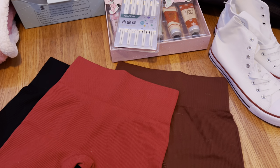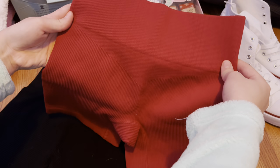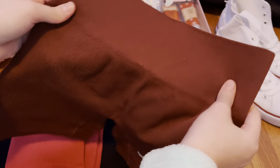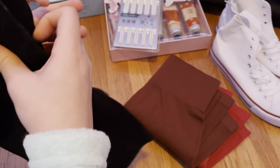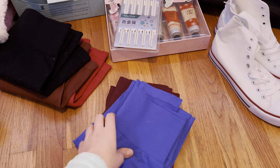Okay, now moving on to the clothes part. I asked for workout clothes this year, so I got a bunch of different pairs of workout shorts. So I got these red ones, and then I got these brown ones, and I love wearing these shorts with an oversized shirt when I work out, and then these black ones, which have dog fur all over it, which is fine.